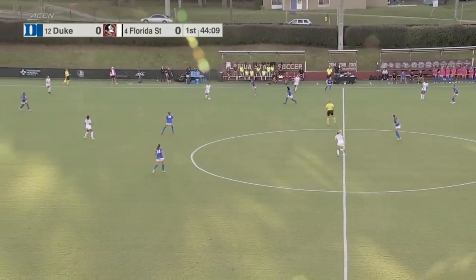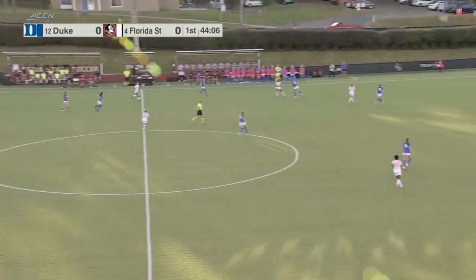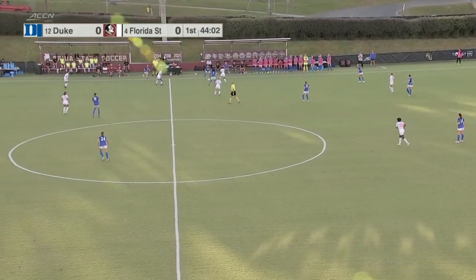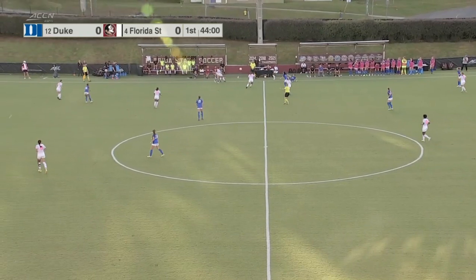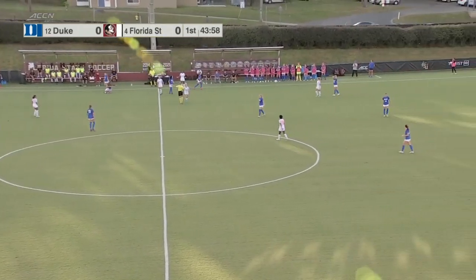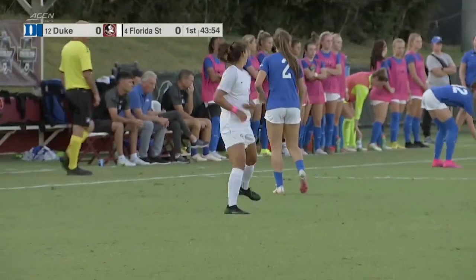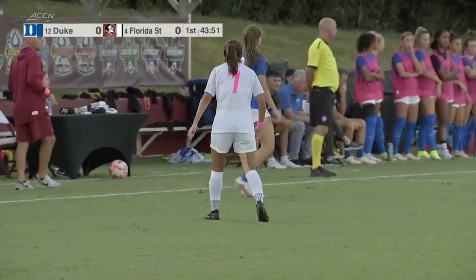And that's one of the areas, Jen, that I expect the Blue Devils early on to look to see if they can exploit, the back line for Florida State, to see if they can find Cooper in behind, go a bit more direct in these opening minutes away from home to expose some of that youth in the defense for Florida State.